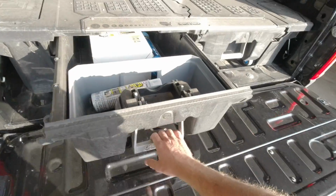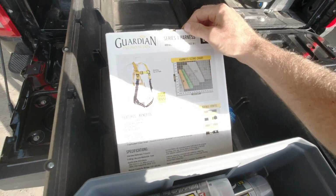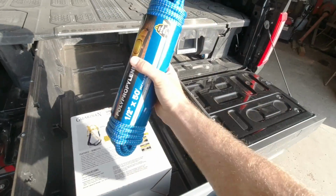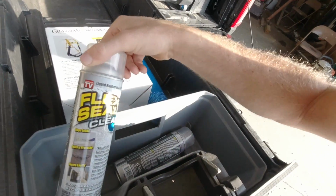I picked up some things at the store the other day because we got a repair on our grain bin to do. What we got here, I got a harness, some rope, 50 foot of rope, and then 2 cans of that Flex Seal stuff. Have you ever seen that commercial of that one dude that went boating? He Flex Sealed the screen door. So hopefully this will fix what we got going on right around the vents on our grain bin.